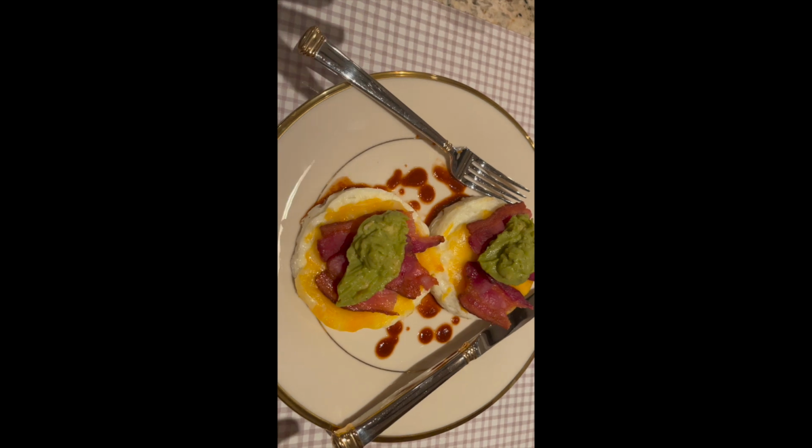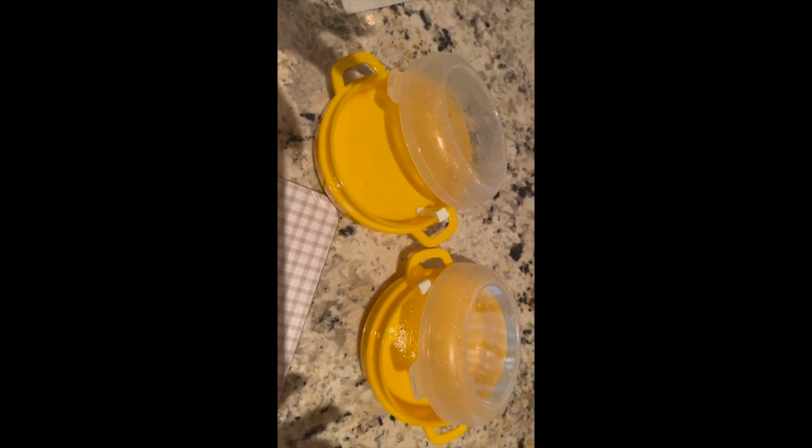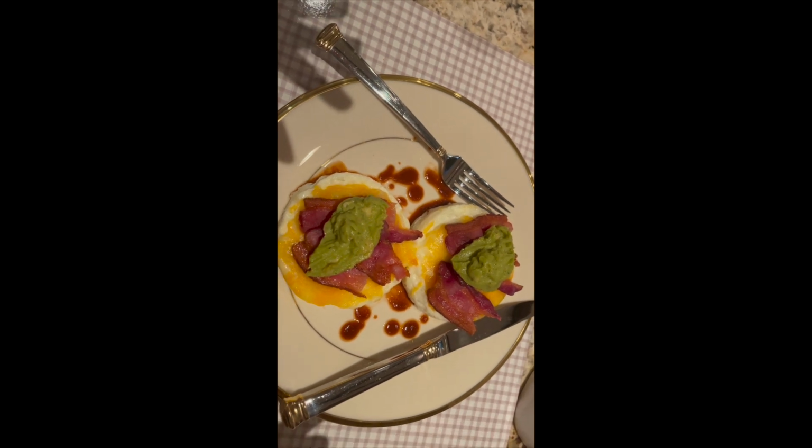Okay, so for breakfast, Lou has egg whites, which I purchased years ago. I just fill them up with egg whites and put them in the microwave for 3 minutes. You can also cook your egg whites on the stove, that's fine. But for time, we just do it this way, and he says they don't taste any different.